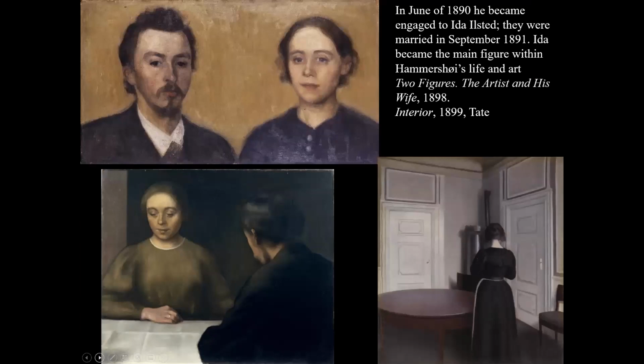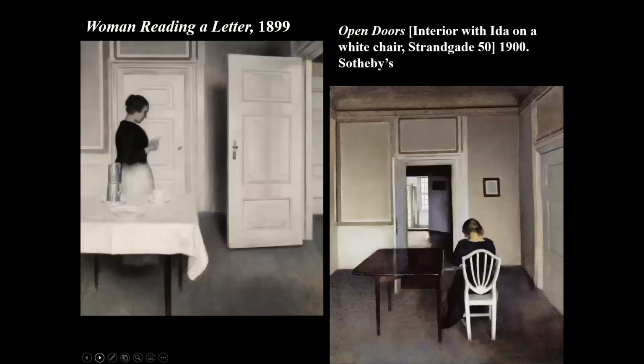The model is nearly always his wife, Ida Ilsted, and they live a very quiet, enclosed life, apparently, according to their paintings. You often see the back of her, she's reading or sitting sewing, and the whole thing has this sort of, well, it has this poetry to it of silence.